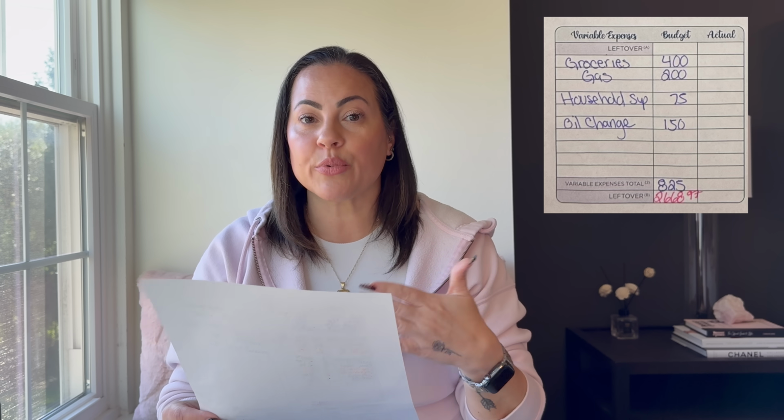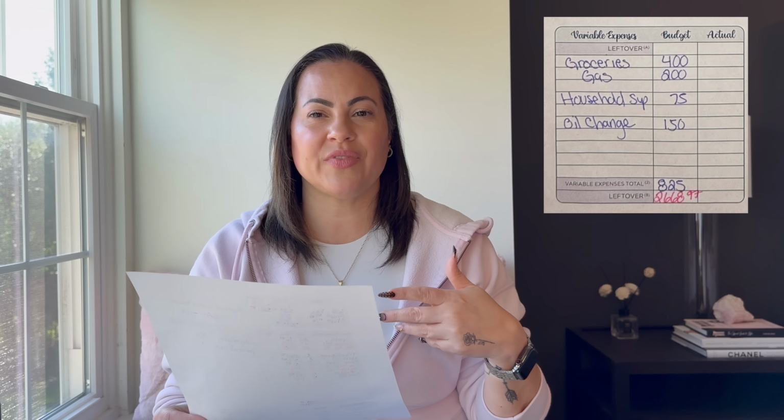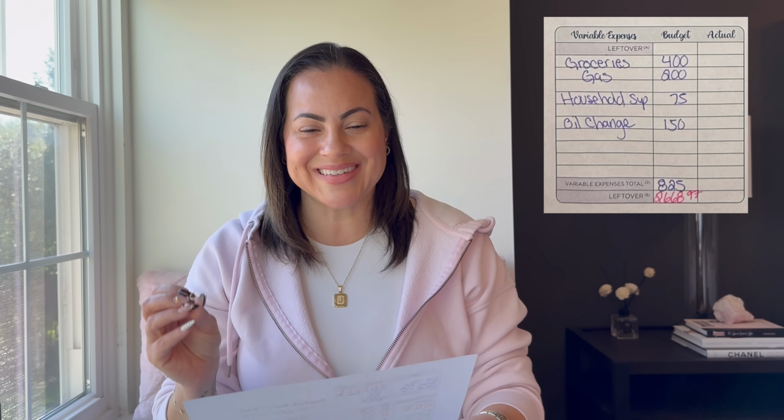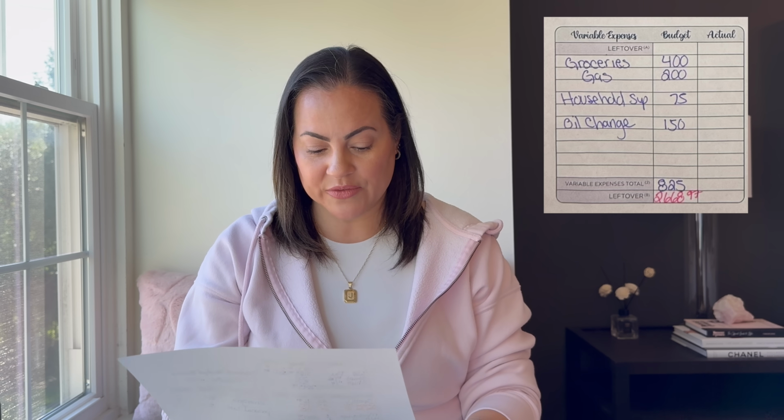I put $75 for right now, and as soon as I make that purchase, I will look to see if that number is accurate or if it's too high. I do need to get an oil change on my car, so I put oil change under variable expenses for $150. That puts my variable expenses at $825. If I take my fixed expenses and my variable expenses, I am left with $2,668.97.